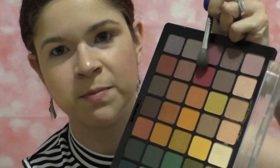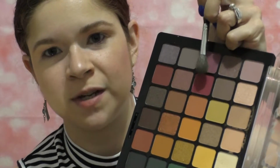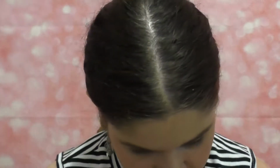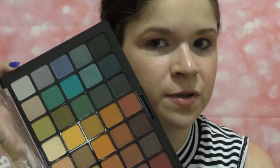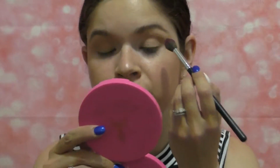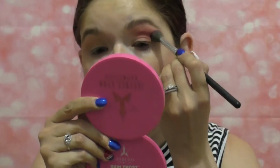This is the shade I wanted to play with, the one that I think is really gonna define my look over here. So this is kind of like a magenta matte, and I do like that there's a lot of mattes in this palette. I think it's almost 50-50, but there are a couple more mattes, so that's a pretty nice array of shades. This is the real test of how these shadows are gonna perform. So you can kind of see that there.